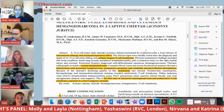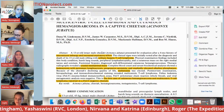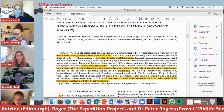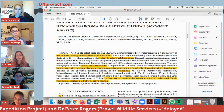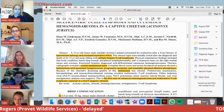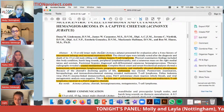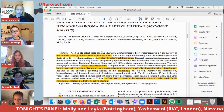I think the important bit of this is that they had this 13-year-old male cheetah, with a 4 month history of in and out clinical signs, lethargy, and increased expiratory effort. And the notable thing for me is that he died shortly after his sibling died of a related-ish cancer. The sibling died from a hepatic T-cell lymphoma, whereas the cheetah they're reporting on died from a multicentric T-cell lymphoma.